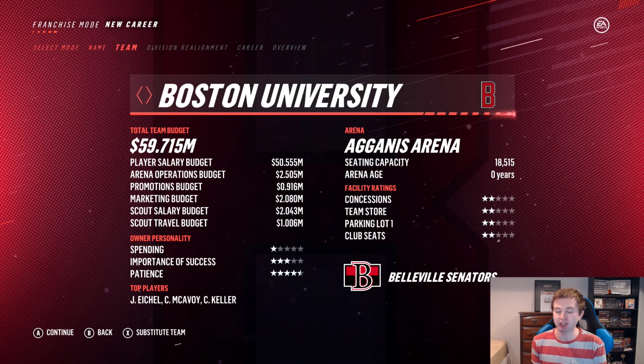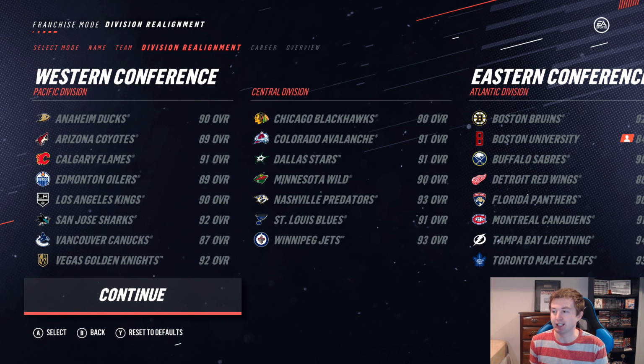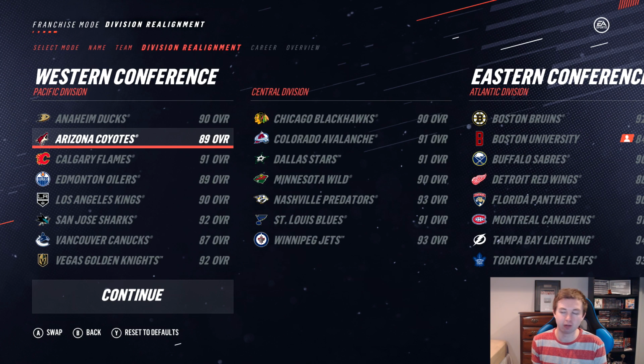So Boston University here, you can see at the bottom, top players, Jack Eichel, definitely have to try and lead this team, Charlie McAvoy and Clayton Keller. So a lot of younger players with that medium league potential. If they grow, you never know what could happen. Obviously though, 84 overall is quite low. Again, mostly goaltending. So if our goalie just somehow plays well, I don't know, maybe we're okay. We are the lowest rated team, though, in the NHL. I think the Devils, they're 87, and Vancouver are the next lowest rated, so it's definitely going to be tough.